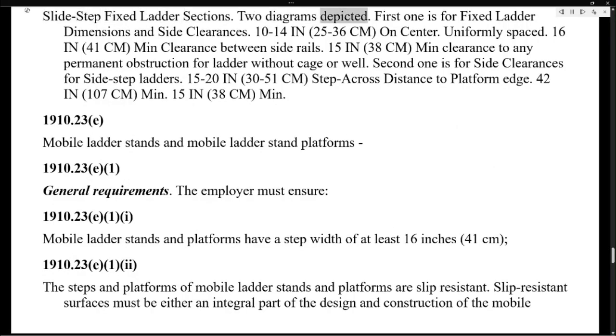Two diagrams depicted. The first one is for fixed ladder dimensions and side clearances. 10 to 14 in, 25 to 36 cm on center, uniformly spaced. 16 in, 41 cm minimum clearance between side rails. 15 in, 38 cm minimum clearance to any permanent obstruction for a ladder without a cage or well.